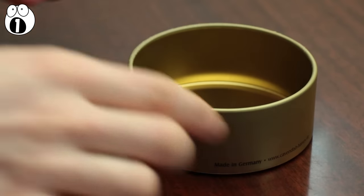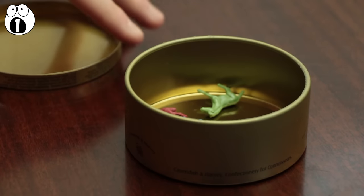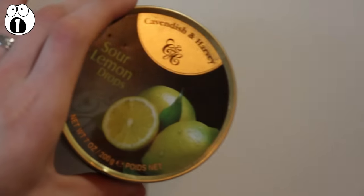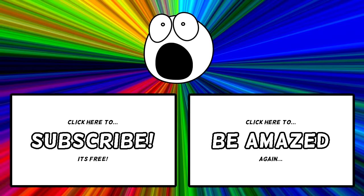Small tin containers, like the ones that breath mints come in, can really make useful storage compartments for smaller objects. They're even more handy if you attach a magnet strip to the back, making a container that you can stick to your fridge.